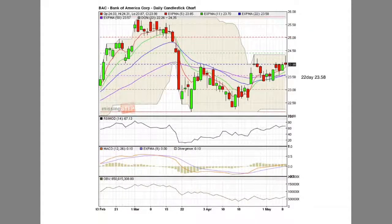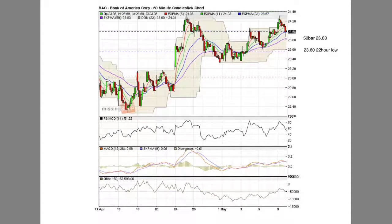Bank of America, we have that 24.35, which is kind of like the top of the 22-day range at the moment. We are productive as long as we're above this ascending 22 bar. So that 22-day is at 23.58. We'll see that that's right around the 22-hour low on it too at 23.60. It's an interesting spot here with the 50 bar because it has kind of touched that area a couple times and recovered. So we made a note of that at 23.83 also.